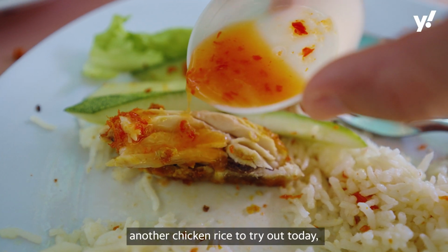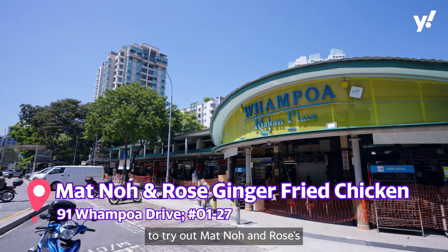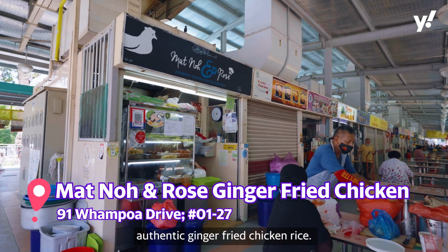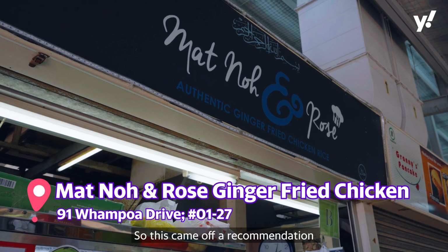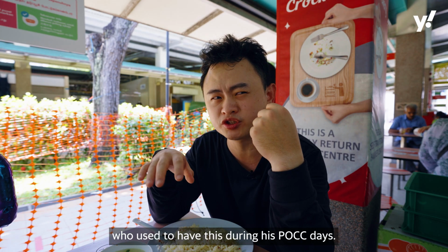So another day, another chicken rice to try out. Today I'm at Whampoa Makan Place, Block 91 to try out Mud No and Rose authentic ginger fried chicken rice. So this came off a recommendation from a friend who used to have this during his POCC days.